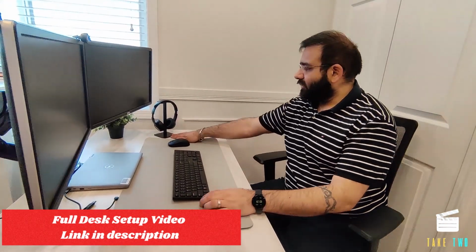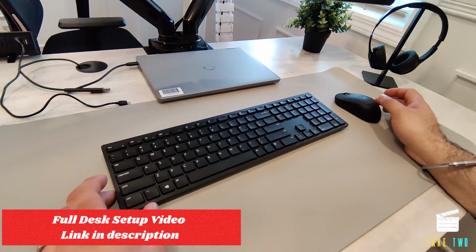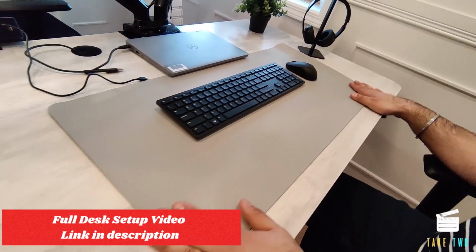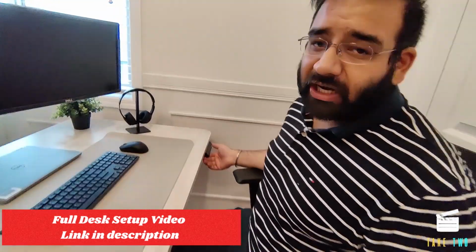My headphones have a stand here. This is a Dell wireless mouse and keyboard combo which we bought, and this table mat which we bought from Amazon. The best feature of this table is the sit to stand feature.